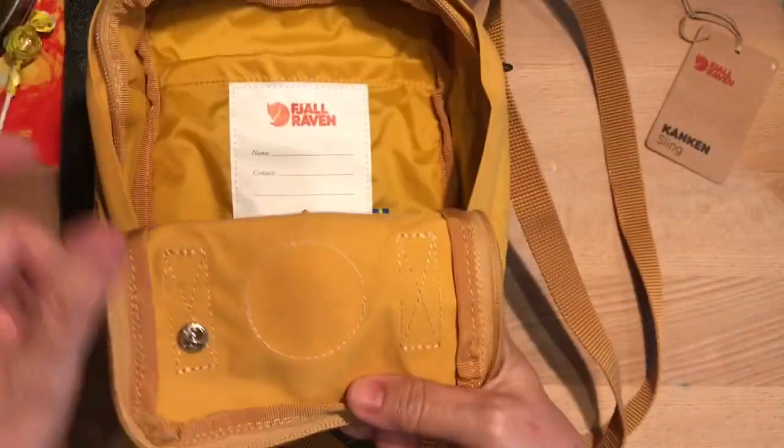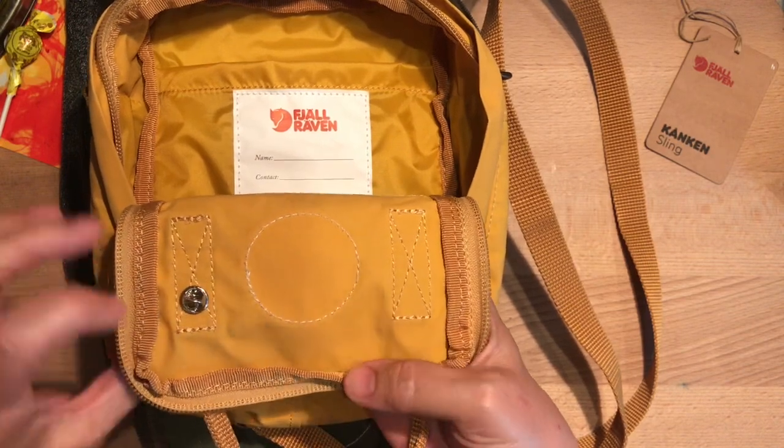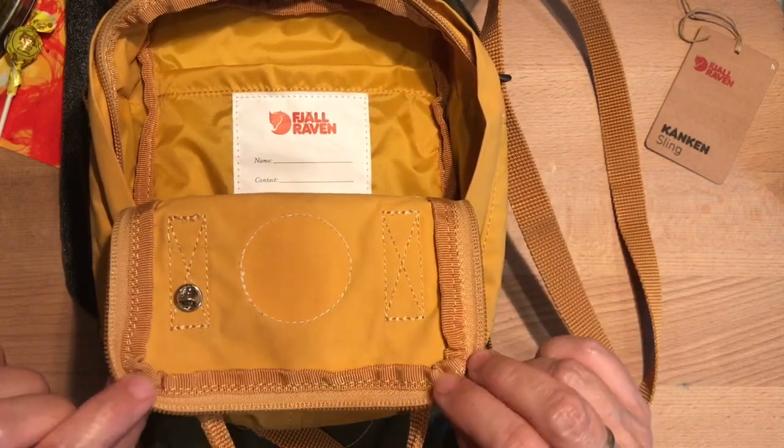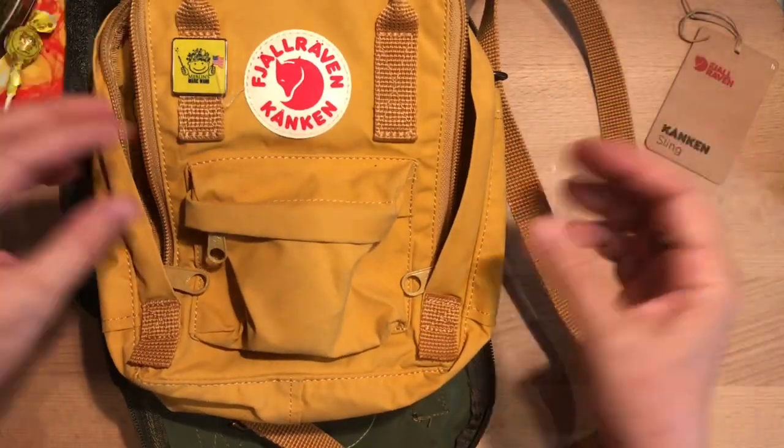The inside of the patch is smooth. These are done nicely. That's from my little thing on the front. You know, it curls up here, but that's what you have to do. It's still neatly contained.